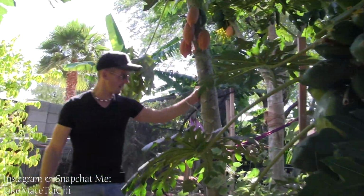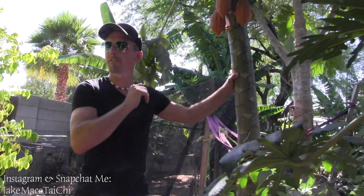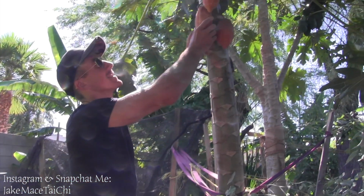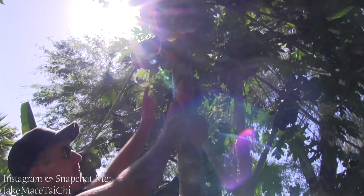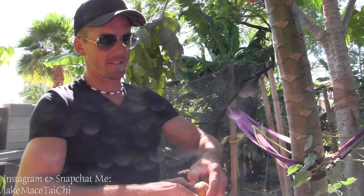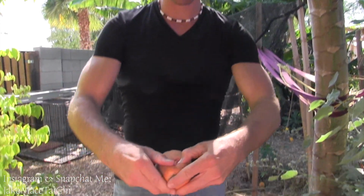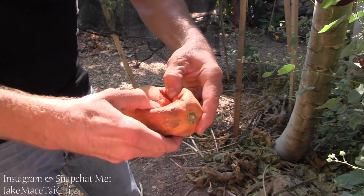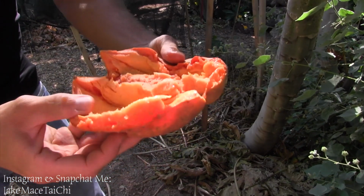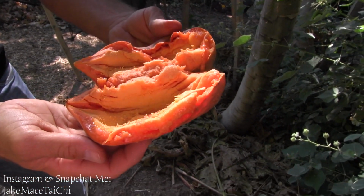Over here, this one, believe it or not, is only 1 year and 5 months old from seed. About 1.5 years old from seed. And look at how many papayas. It's just fully loaded. And these guys are ripe right now. I can actually pick it off. And I could just do it in my hands, it's so soft and so ripe, just tear into it. And it's so juicy. Look at the juice coming out of there. Just open that up and it's just beautiful on the inside.